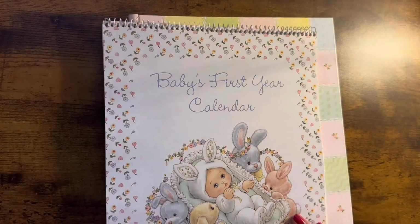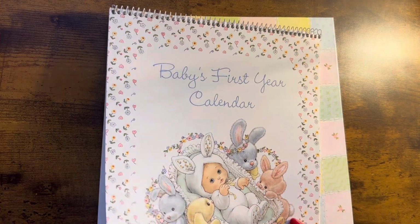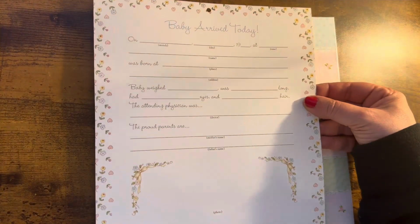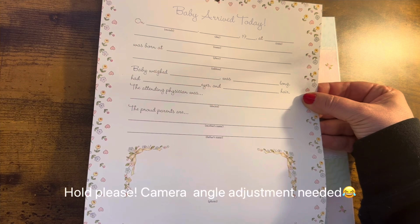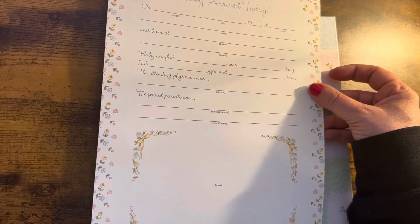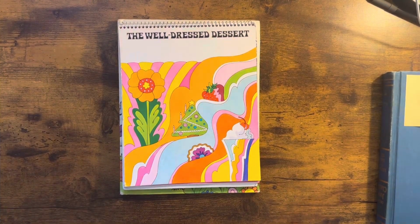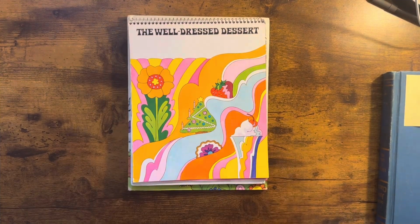And then I got this, and I don't usually get calendars, but because I do, let's just see. Okay, so there's the baby arrival. This thing keeps moving. Okay. Where was I before I was rudely interrupted by falling cameras? So anyway, I got those baby books, and I really think they're cute.